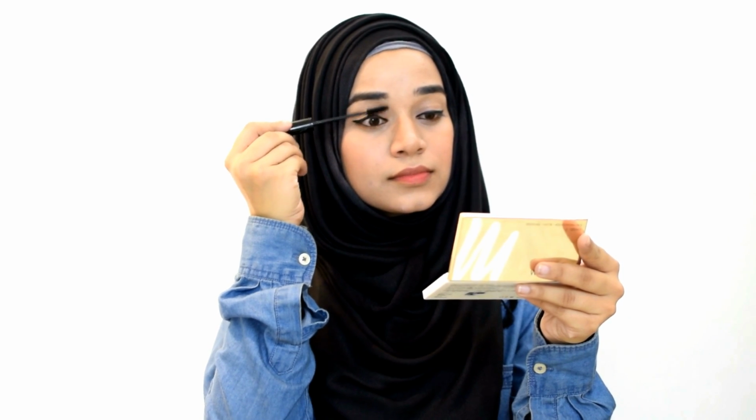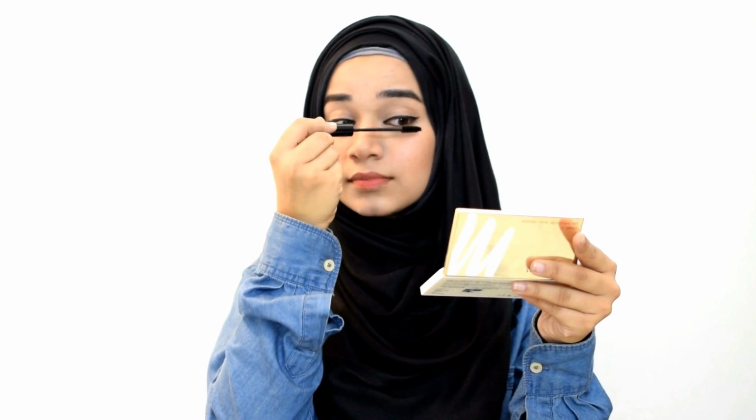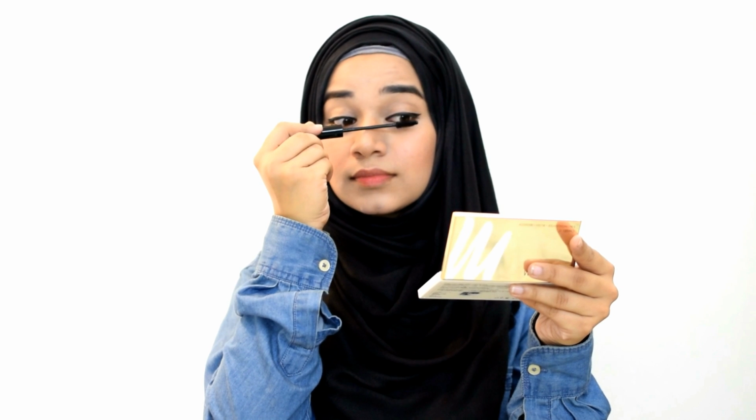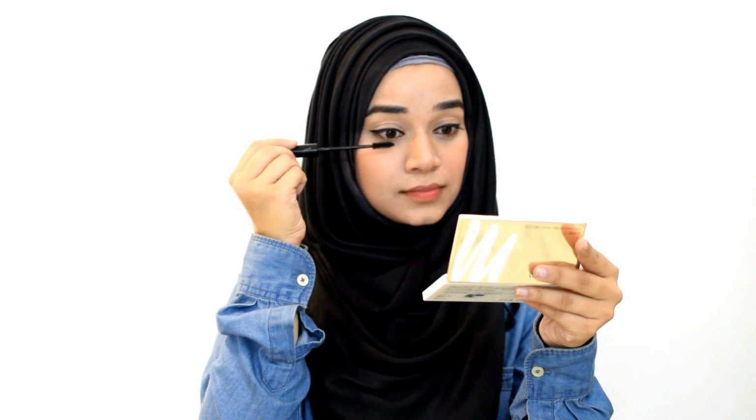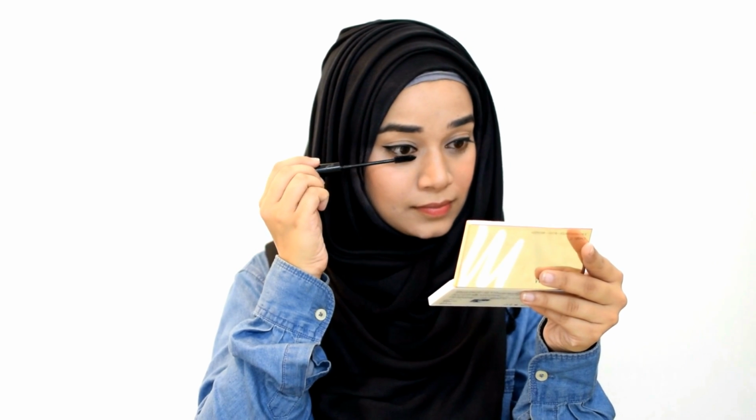Now I'm curling my lashes. This makes such a huge difference. Just try it out yourself. Now I'm applying mascara on my eyes. It makes the eyelash curls last a lot longer. And don't forget to apply mascara on your lower lash line as well because it makes your eyes look a lot bigger.